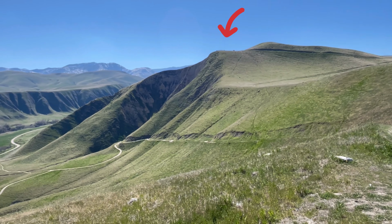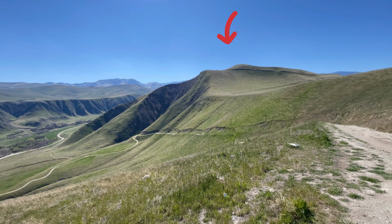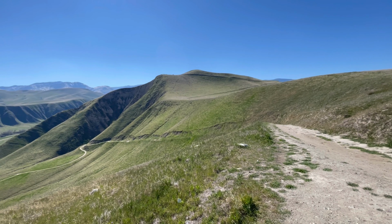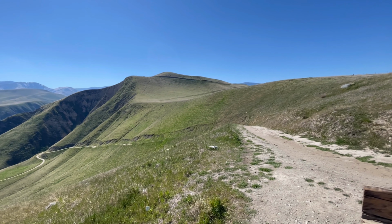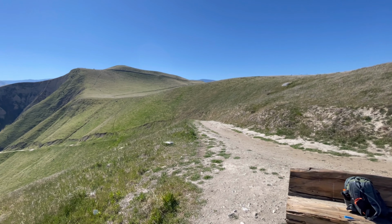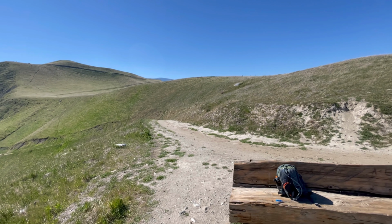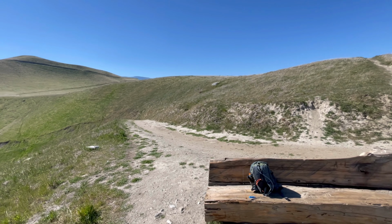Up there is where we're gonna go next. It's a nice bench where you can take a break, enjoy the views, catch your breath, and then keep on going.